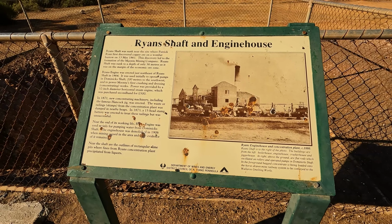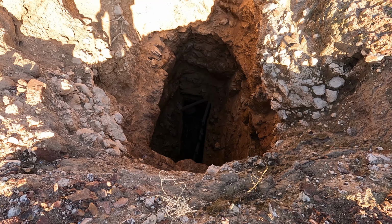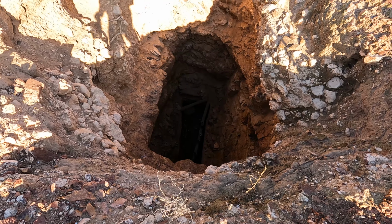So this here is the shaft, and have a little look over the top there. There we go. So you can see some of the old woodworkings down there. There's pigeons down there at the moment. Just incredible to think that these people did most of this by hand or with very basic mechanical instruments back in the day. Here's where the engine house would have been.